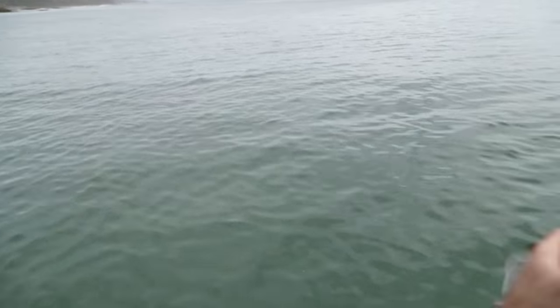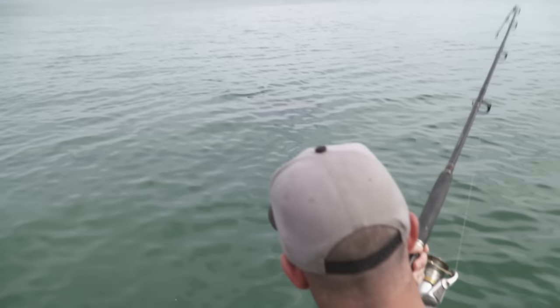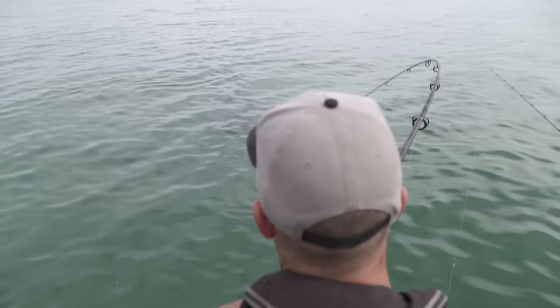Oh, it was a good fish, Ben. Is it? It's not too bad. Oh, here he comes. Yeah. Here comes a stingray. Watch your stingray come in and see if that eats him. He won't eat him, but it'll be interesting to see what he does.